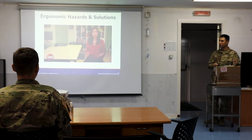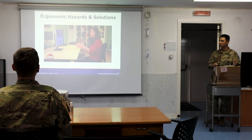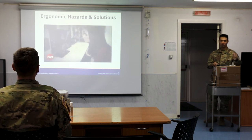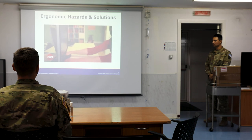Next up, I've got a couple useful tips for setting up your screen. First, the distance. If it's too far away, you'll start craning your neck to read what's on the screen. To find the sweet spot, extend your arm, and the tip of your middle finger should land on your screen. So slide the monitor forward or back until you find that spot.